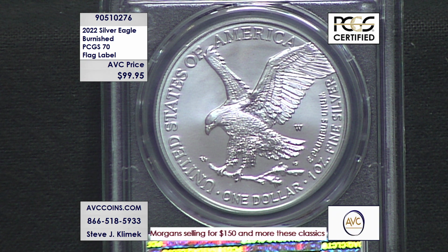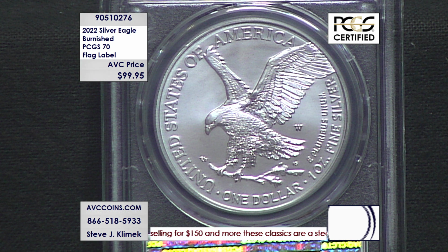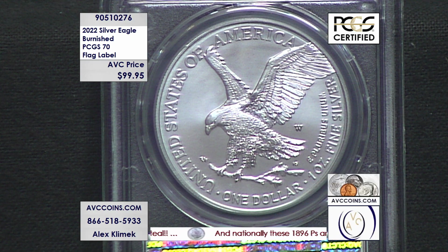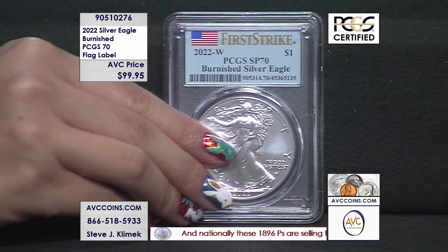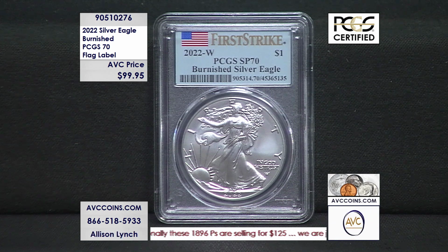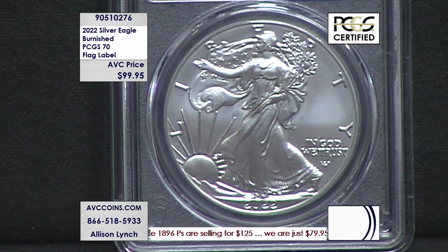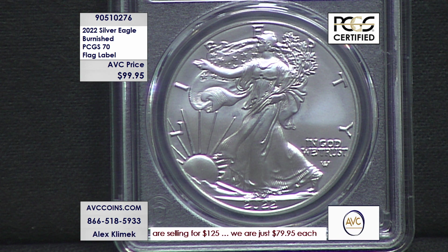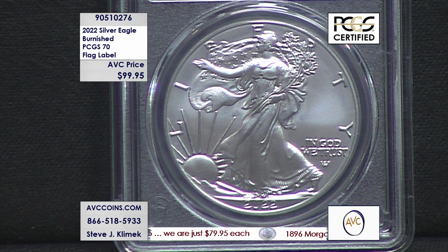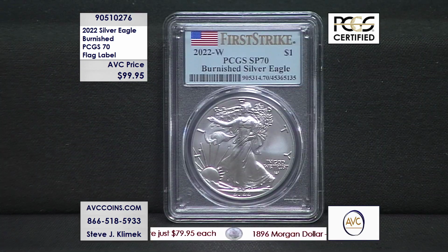But the second part of this is the one that just reels you in fast, because the numbers on the population reports are even more staggering. So you'll notice this is a PCGS 70. That means it was graded by PCGS as being perfect and flawless. And we looked at the population reports and compared all of those coins Steve just referenced that were made in 2022, the uncirculated, the West Point proof, the San Francisco proof, and then this one, that satin finish / burnished, the lowest mintage. It also has the lowest population.